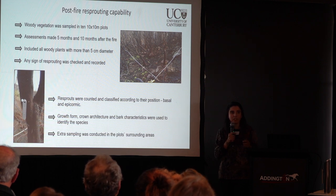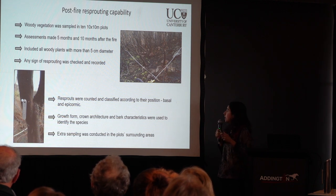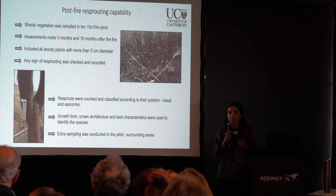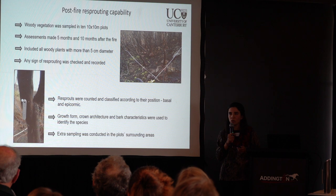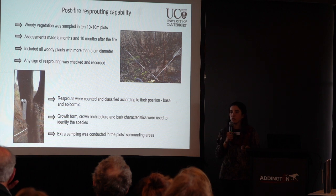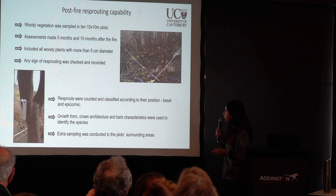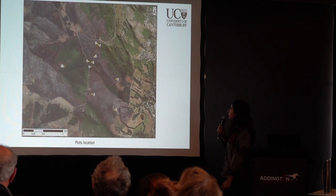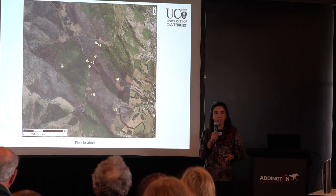I established 10 plots there, and inside these plots, I registered all the burned trees, and I observed them 5 months after the fire and 10 months after the fire. I checked every sign of resprouting, counted those resprouts, and classified them as to whether they resprouted from the base or from the branches. And I identified the species based on crown architecture and bark features.